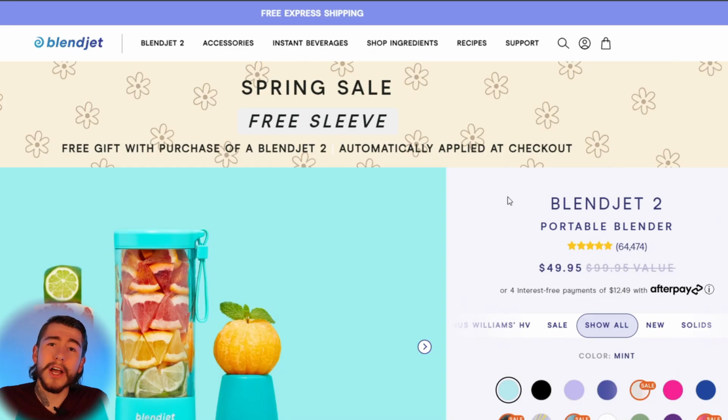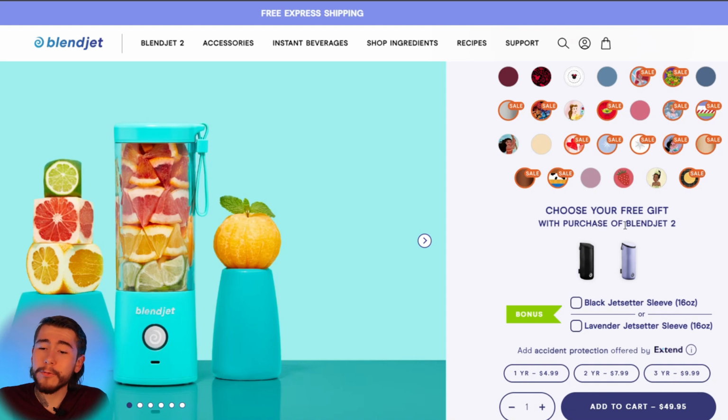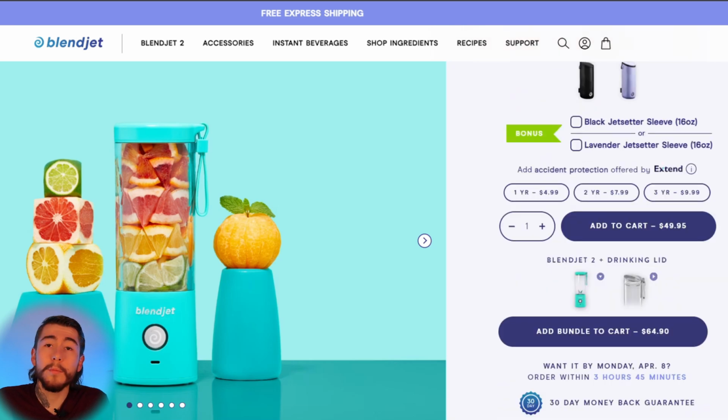You guys can see BlendJet right here, which is a very well-known dropshipping brand. We scroll down, we can see their offer right here, which is a free gift with your purchase of the BlendJet 2. You guys can choose if you want the black jet setter sleeve or the lavender jet setter sleeve right here. Then they also have warranty options right here to increase their average order value and bundle upsells right here. So overall, they have a really strong offer in place.